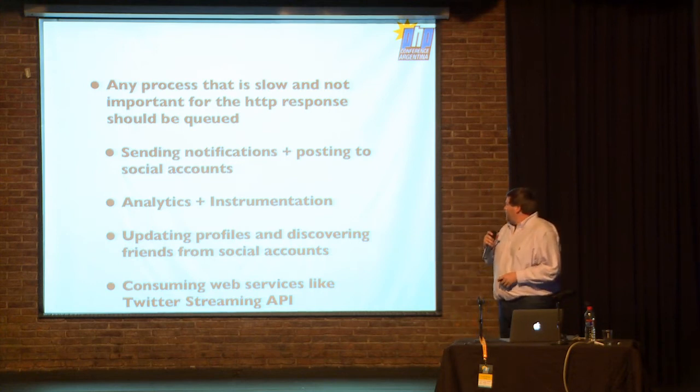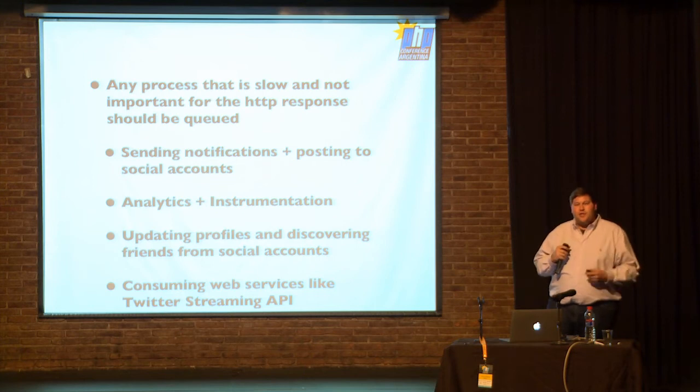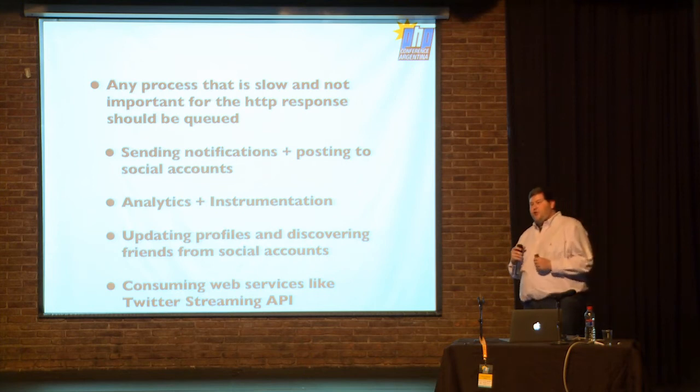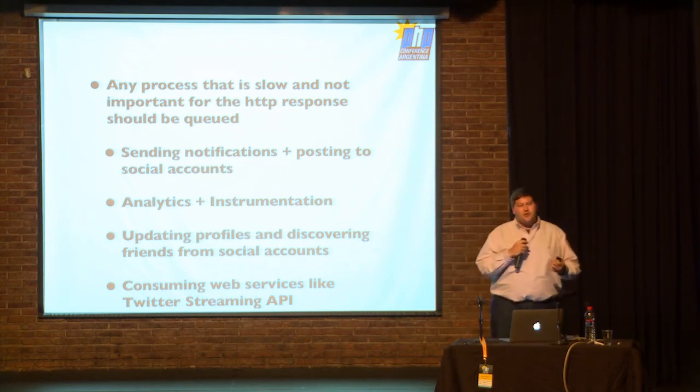The reason for this is all of these things take a lot of time, but in order to show the user the next page, I don't have to have the response yet, right? I don't need to know that the Twitter post was successful in order to show you that you've shared some content. I know it's in a queue, I know it will get processed, and I know if it fails, it will get retried.